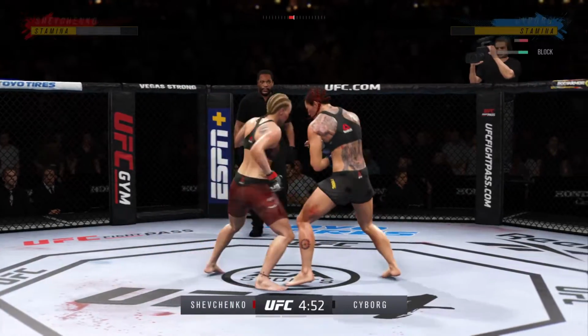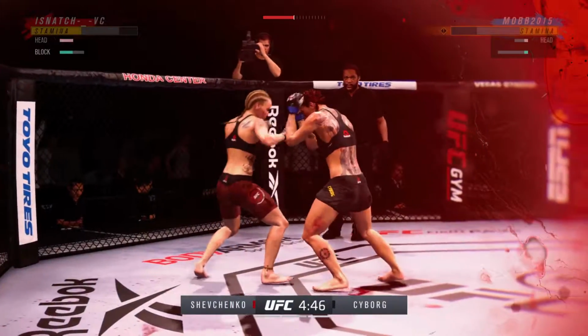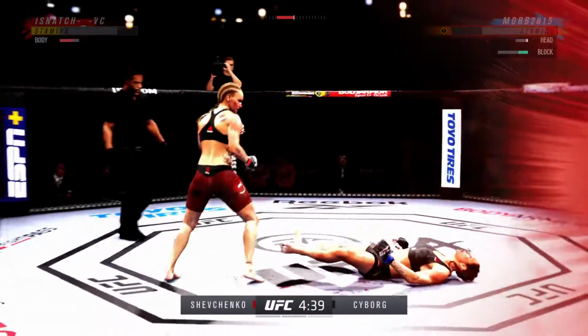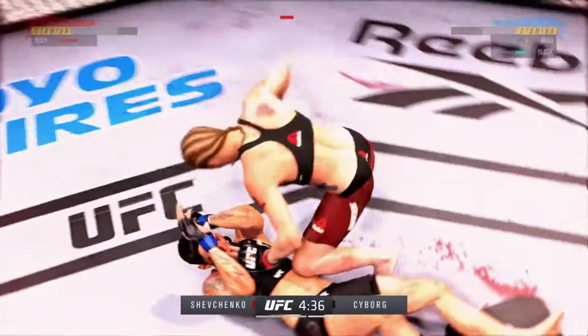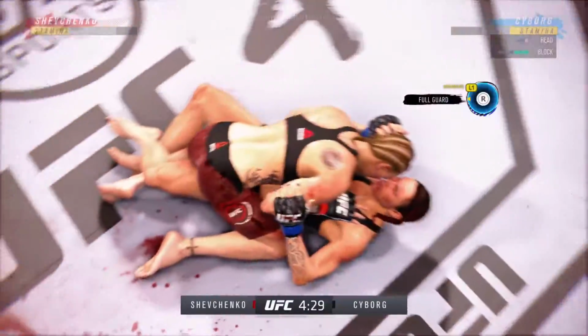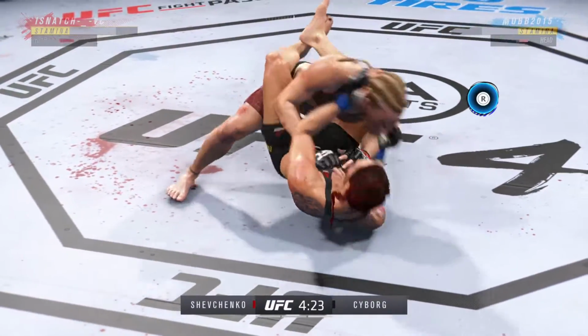Big head kick lands. Oh! There, DC, and now her opponent's seeing stars. Her opponent's hurt. She has to really get after her now and try to find that kill shot that's gonna finish the night. Big elbow!